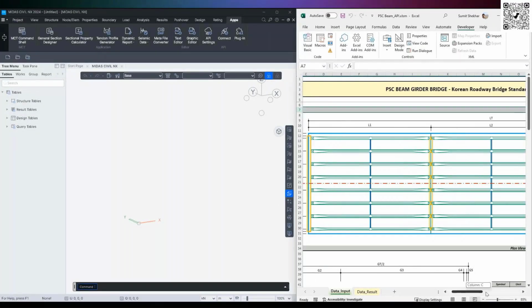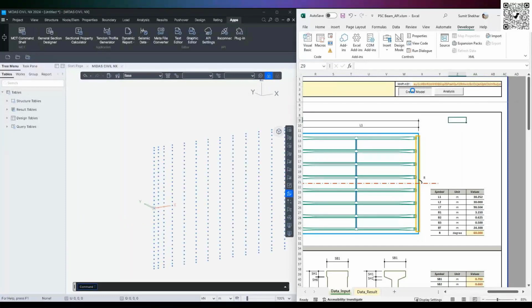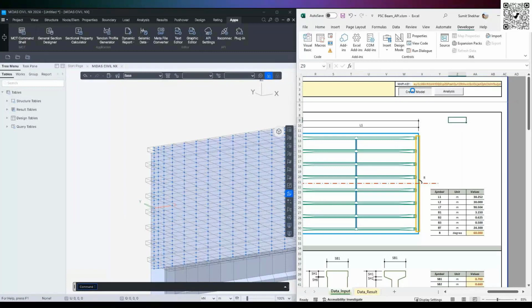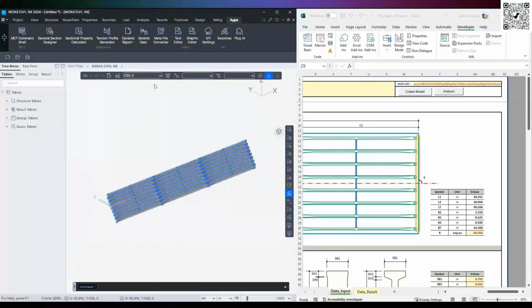One of the features that we have added is an Excel API. Let's say you have an Excel template which was generated for a PSCI girder, which is shown on the screen. You simply link the Excel with MIDAS Civil via a MAPI key. And just by entering some preliminary input, you can easily generate a model, along with the construction sequencing, as well as the static and moving loads.